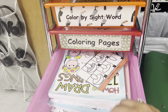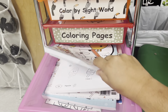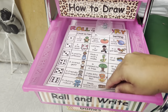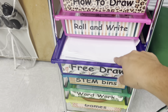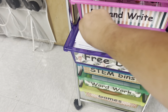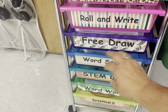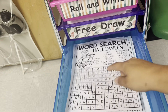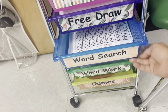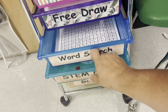I have how to draw things, a roll and write. So I have some writing pages in there, and then the roll and write. I have a free draw, so it's just extra paper that we didn't use or whatever. And I have the back side that they can use and all that fun stuff. And then I have some word searches. I have some Halloween ones in here right now. Oh, and this tub, of course, is not doing what it needs to do. Okay, hang on one second.